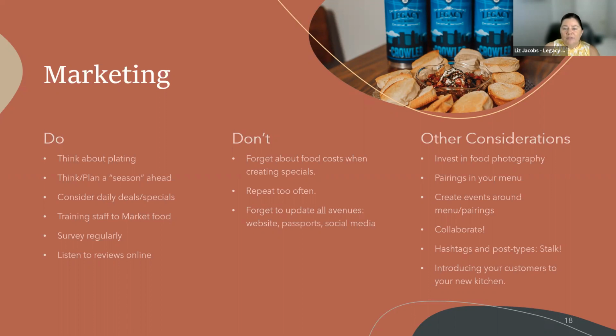Listen to the reviews online. One of the things that we noticed is that the only negative reviews we ever received were in regards to food. At the time, the food service was outsourced, so we didn't have a lot of control on that. So we had to respond in that sense. But something about food gives people the need to either rave about it online or narc about it online. And so they're going to go to Yelp and go to Google, and they will criticize the food.